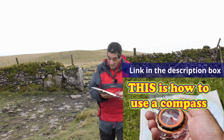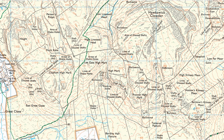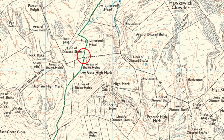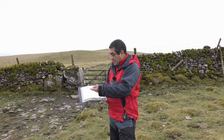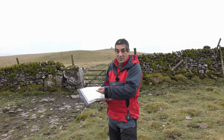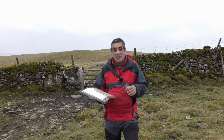Let's have a look. So here we go on my map. So I think I'm here. I'll drop this onto your screen. So let's take a bearing down the wall. So it should be 85 degrees. Let's check this. Yep, that is exactly 85 degrees. So this is the third wall junction.